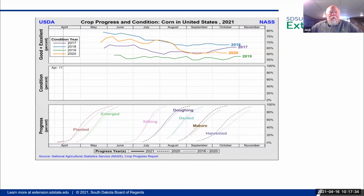So looking at national crop progress, we're right at, I think 4%, is it? Yeah, 4% planted for corn, and our average at this time is 3%. So got started pretty good. Spring wheat's at 30% planted, and average is 14 over the last 5 years, 5-year average. So got off to a good start.